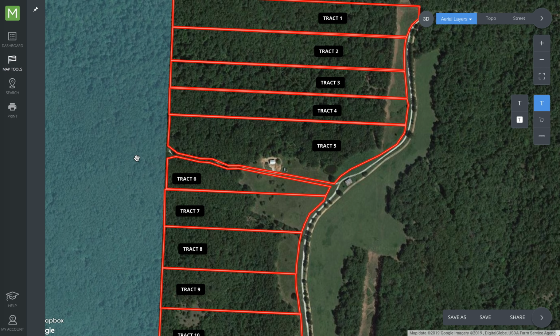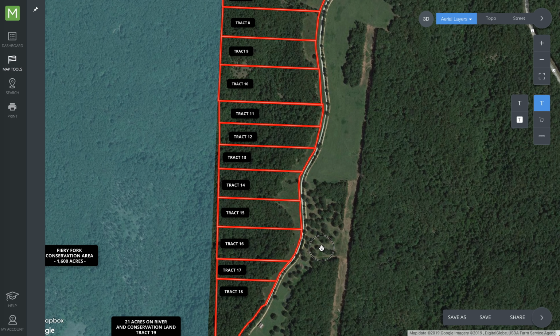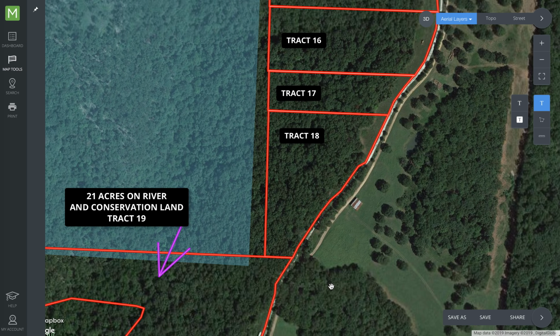That goes to the Fiery Fork Conservation Area. So that's another way you can access the Fiery Fork Conservation Area. But to get to the property, just continue going south. The MapRight app will help you a lot if you have it.